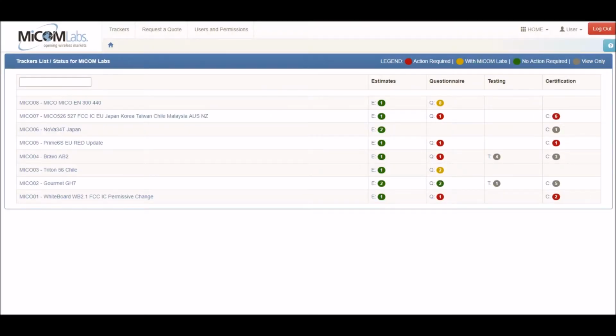Here we have the client landing page. The complete tracker list is visible. Trackers are MyCom Labs terminology for client jobs. For this page, and with the correct user permissions, the user has access to all areas of interest. All tracker information can be accessed via this page: estimates, questionnaires, testing, certification, including project status.